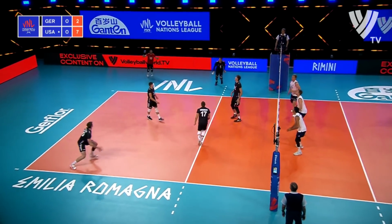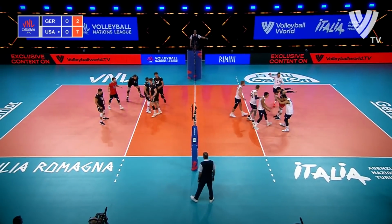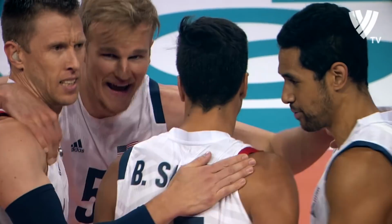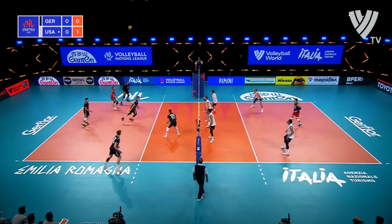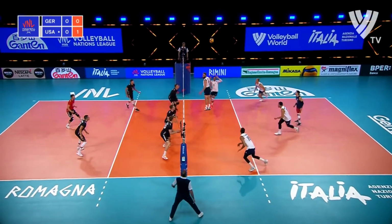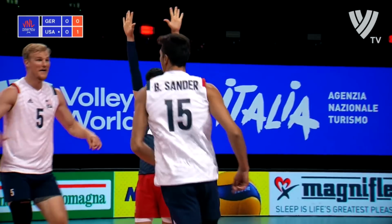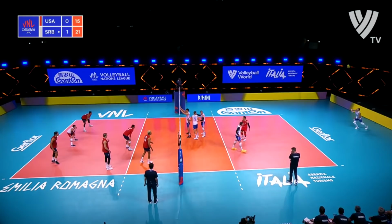No net touch, net still going up and down from the previous play. And that was another great block. The USA flooding the middle, serving really well, putting Germany under so much pressure. Good up by Ensing. Oh yeah, Sander. 21-15 for Serbia.